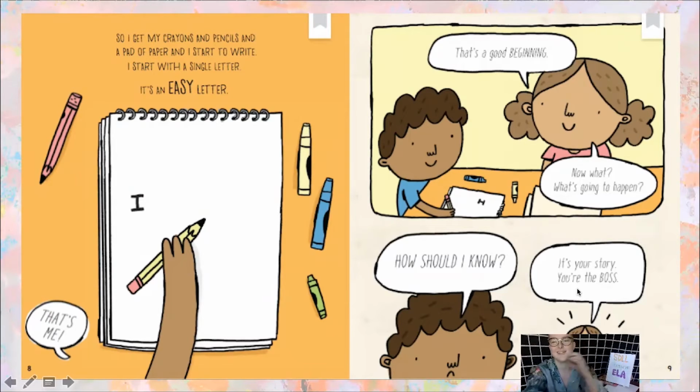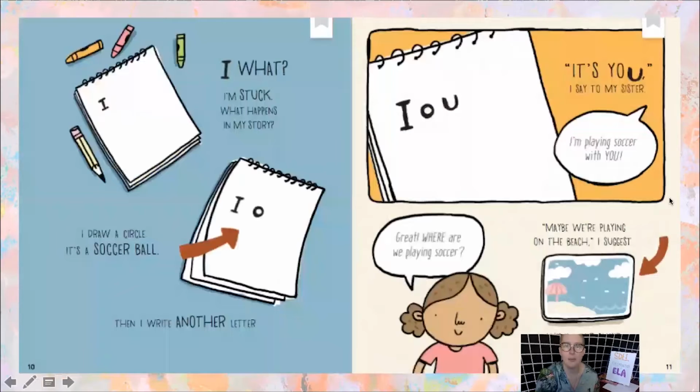You can see he's saying, that's me. So his sister looks like she's really encouraging him, right? She really wants him to write a story he likes and he enjoys. She's saying it's all up to you, right? What you want to write about, what will happen.